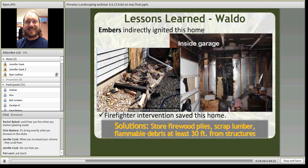So, keep going, some pictures from the Waldo Canyon fire. So here's an example. This is the picture on our left here. Let me bring up my pointer. The picture on our left here shows this burnt firewood. I dropped a green pointer in. So right here we had firewood up against the side of this house. Embers most likely blew in and ignited this firewood, which then, if we look on this side, we can see was actually igniting the interior of the garage, but luckily firefighter intervention came and saved this home.